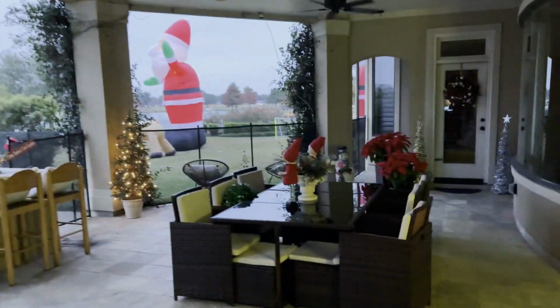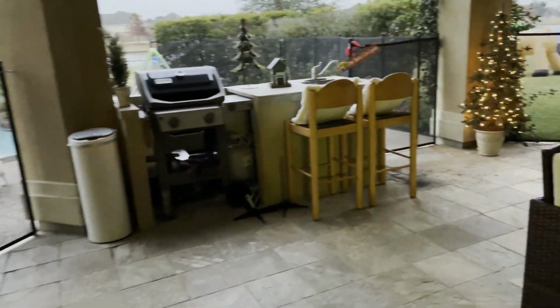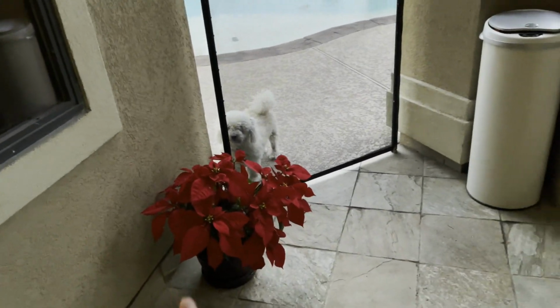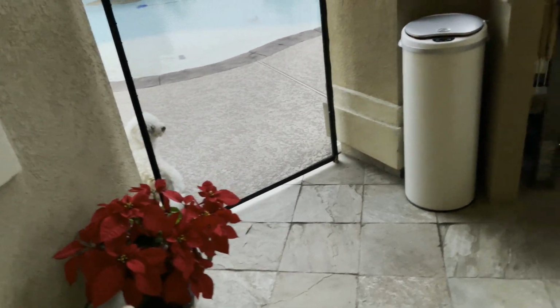Okay guys, a quick update before it gets too dark. Quickly, I took that poinsettia from the table. I put it on the floor. I think it looks good, but I'm gonna have to take it because it's poisonous, and I'm afraid Matthew's gonna play with it. So I'm gonna put it somewhere in a second.